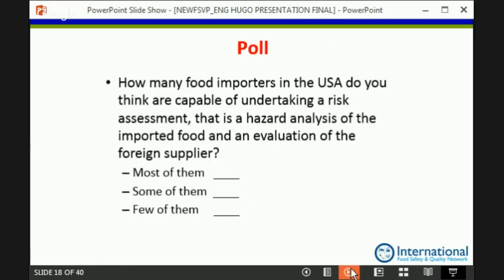Okay. So now here I turn it over back to Simon. He can help us with the poll. He's setting it up now. I want each one to think through that for us here.